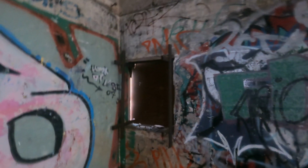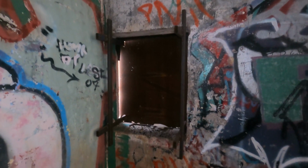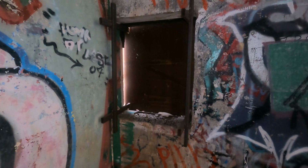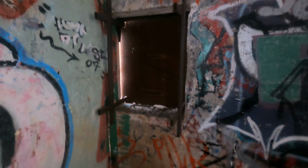This here was, we'll walk around to the other side and I'll show, but it seemed to be almost like a check-in point on the other side. There's no door on the other side. There's no door in this inside room. You can see there's no existing door.